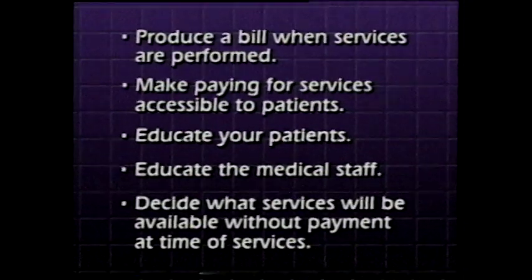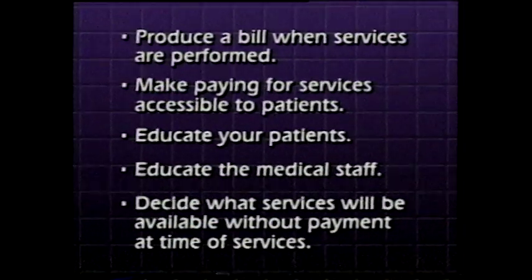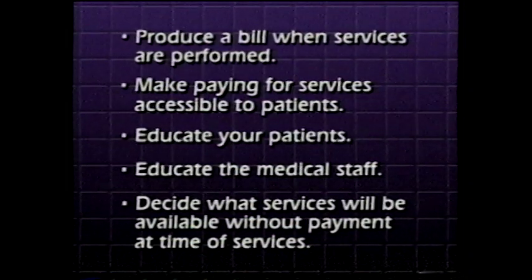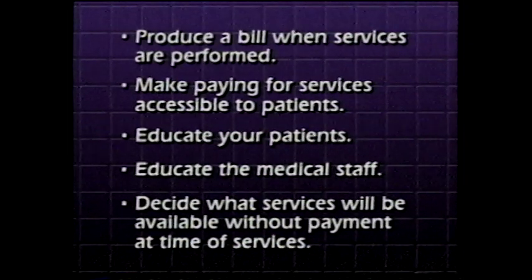Finally, you also must decide to what extent services will be available without payment at time of services. Will all services be provided whether payment is received or not? How important is co-payment compliance, even if it's only a few dollars? Decide these policies prior to implementing and set specific guidelines. Ensure everyone understands and follows these guidelines.